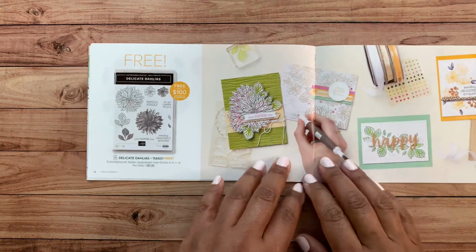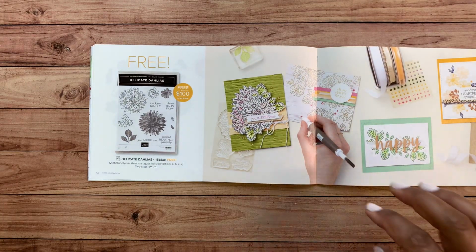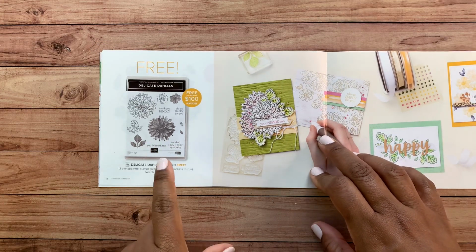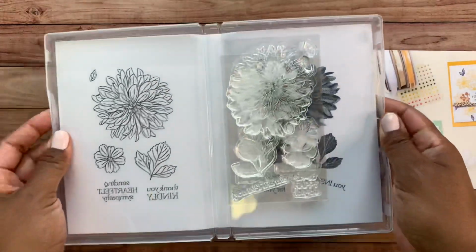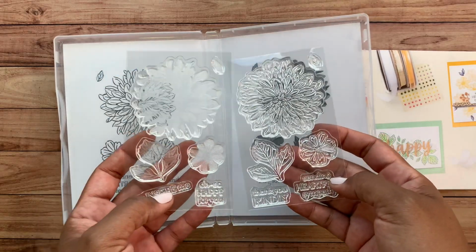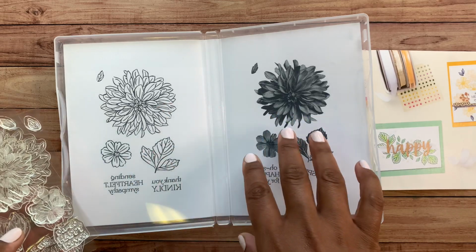Our last offering for Sale-A-Bration is, well, almost last. It is the Delicate Dahlias. It's on page 14, and you'll see that this is a distinctive stamp set. And so what that means, it's actually photopolymer where you can see right through it. Okay, very pretty. This is the way that Stampin' Up! now keeps their stamp sets.